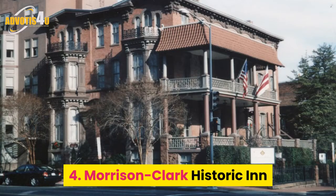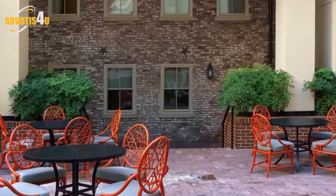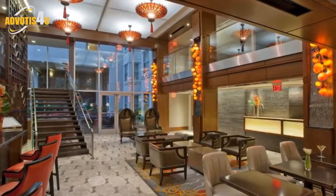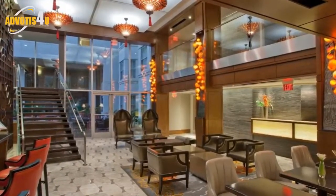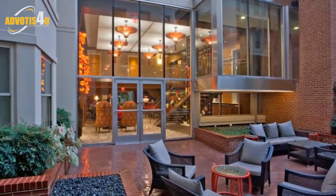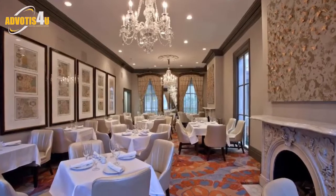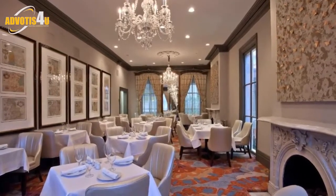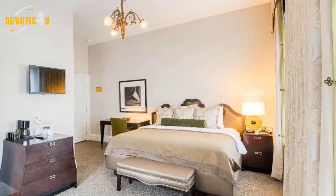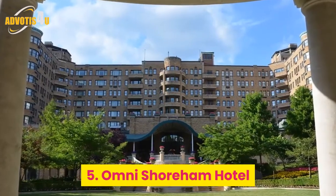4. Morrison-Clark Historic Inn. A contemporary boutique hotel established in a Victorian property on the National Register of Historic Places, the Morrison-Clark has a landscaped courtyard for al fresco dining, a free overnight shoe shine service, fresh linens and complimentary copies of the Washington Post. Antiques, neoclassical accents, crystal chandeliers and Italian Carrara marble fireplaces reflect the character of the mansion house.